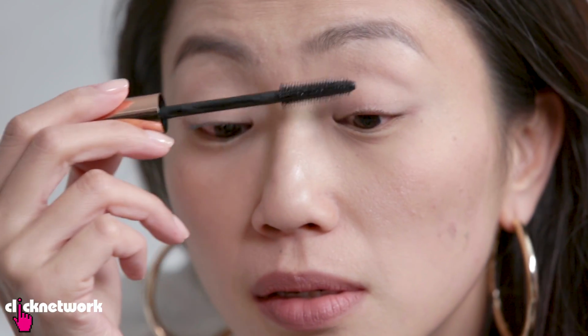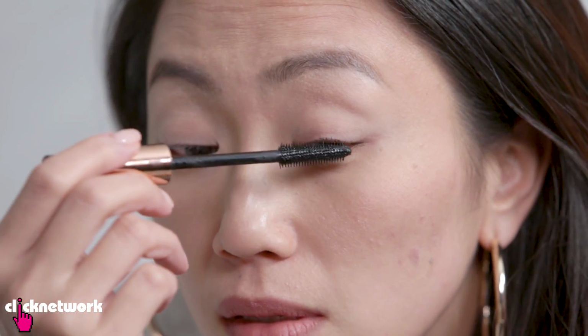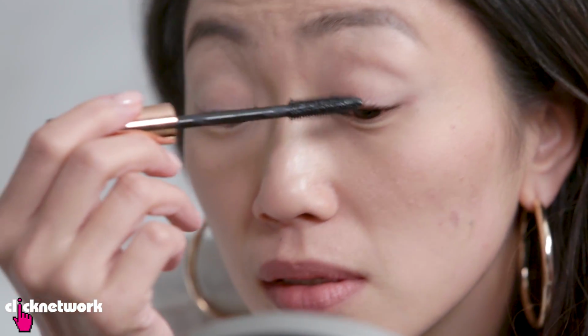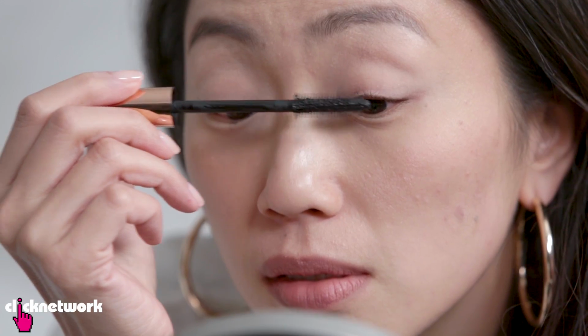So I'm gonna do number 1 and number 3. Let's try the lengthening one first, which is number 1. I don't know if it's lengthening really, it's kind of just coating it in a nice thin even black coat, but very very thin. This is so natural. Like if you want your eyelashes to be incredibly natural, I think this is great.